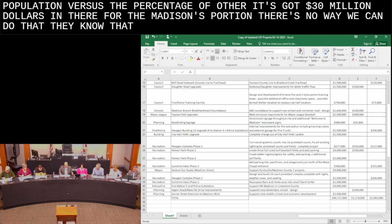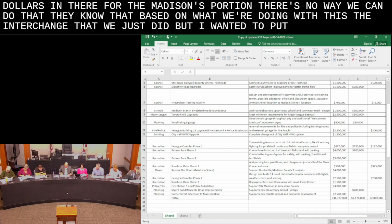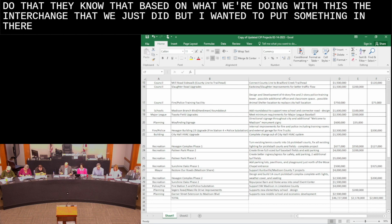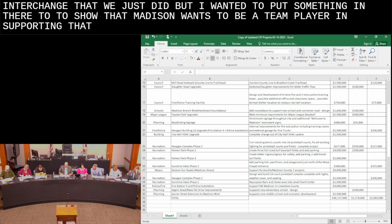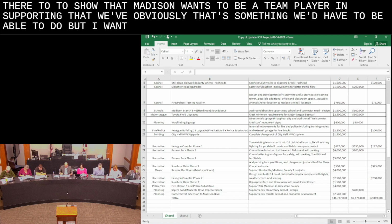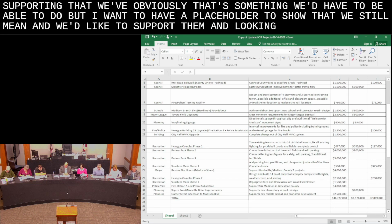They know that based on what we're doing with this, the interchange that we just did. But I wanted to put something in there to show that Madison wants to be a team player in supporting that. Obviously, that's something we'd have to be able to do, but I want to have a placeholder to show that we still mean it and we'd like to support them in looking at some of those projects.